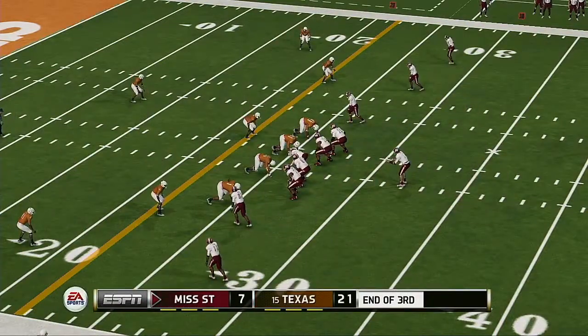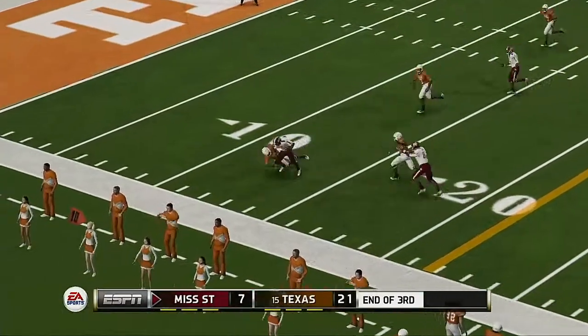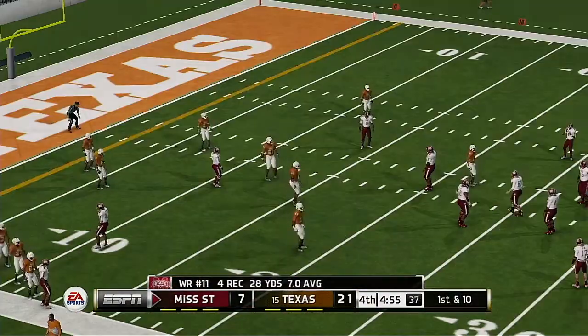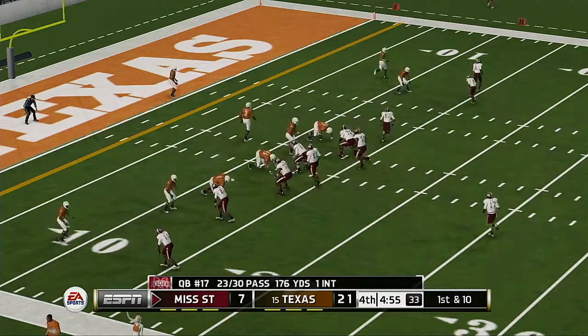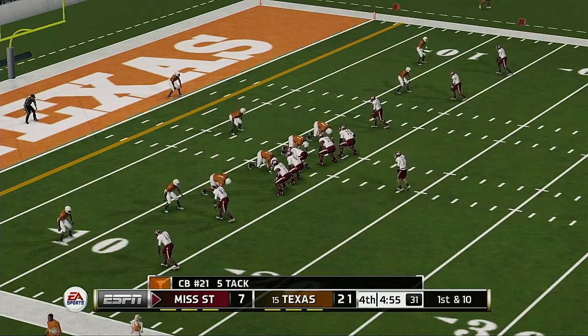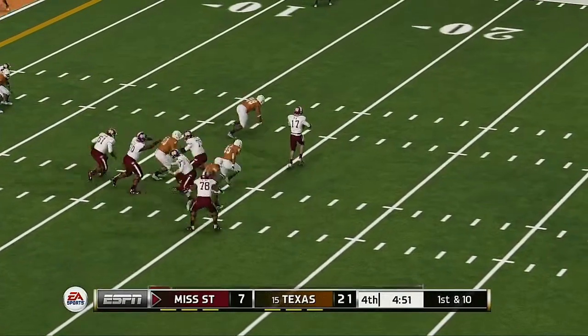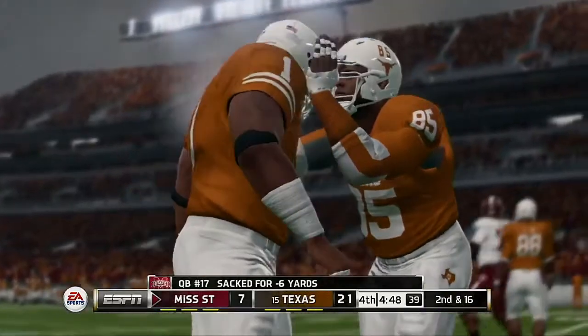They'll line up with five wide receivers. Hauls it in as he's pushed out of bounds. They'll spread the field here. Let's see what the defense does with a five wide outlook. Now he tries to buy some time, and they bring him down for a sack on the play.